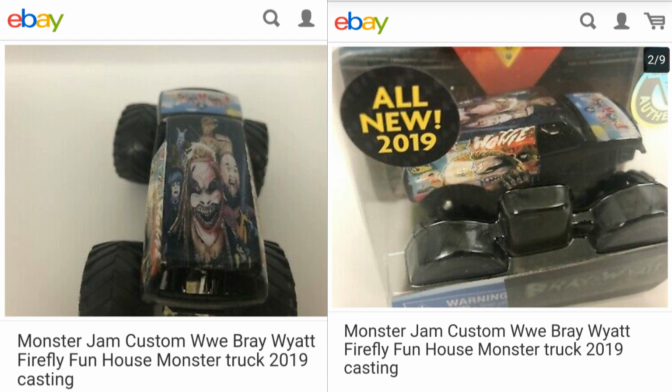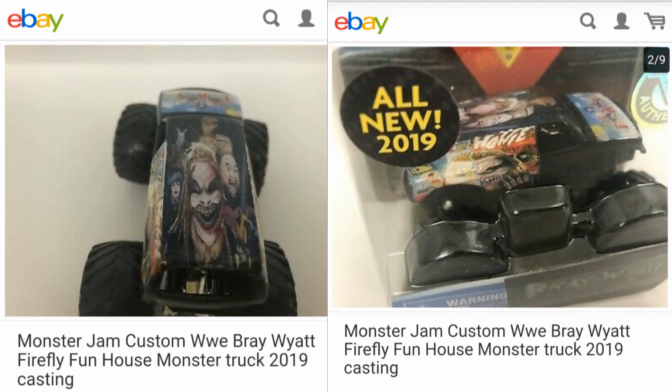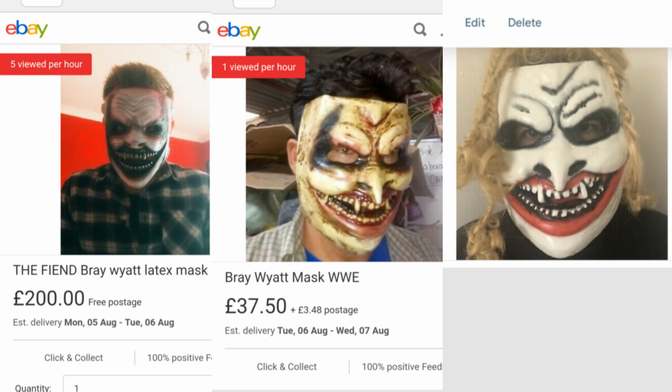I'm a fan of the Monster Jam trucks because I love the Medusa truck. That, of course, was Alundra Blayze. Yeah, I would be definitely tempted to get a Bray Wyatt Monster Jam truck. Who wouldn't? Next up, we can't talk about the Fiend without talking about the masks. Here's some masks that have been made available on eBay. I'm hearing rumours that WWE Shop will have official ones ready by September, maybe the end of September.